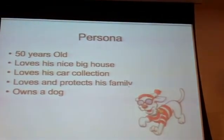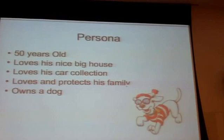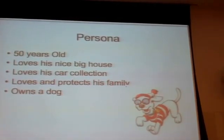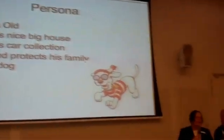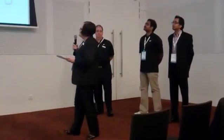As part of that design thinking process, what we needed to do was develop a persona. We identified Wally as the person that we were providing this application for. He's 50 years old, loves his big house and his swimming pool, loves his car collection, he's got a Bentley with all the family stickers on the back of it, loves and protects his family, and owns a dog.